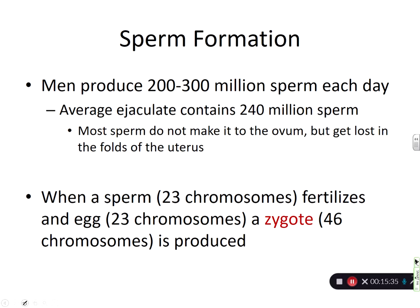They don't actually make it through the os of the cervix. Only a tiny percent can make it up the cervix. And then once they get into the uterus, the inside has folds. It gets stuck in there. And then they've got to find the opening of the fallopian tube. A lot of them can't do that.